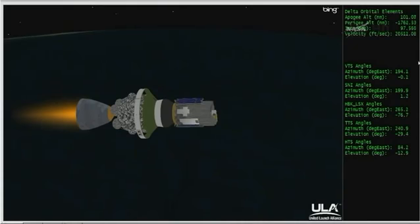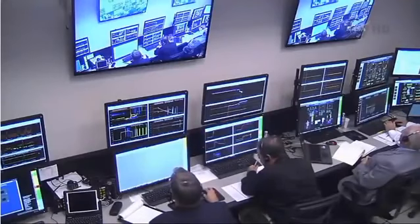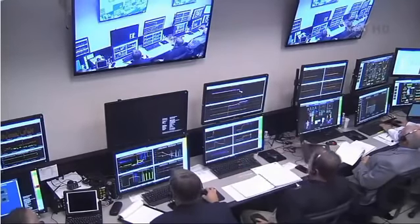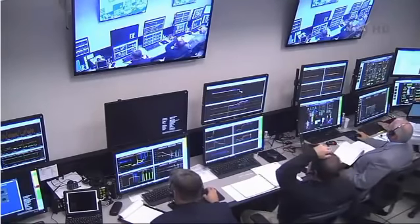Eight minutes into the flight. Altitude now passing 101 nautical miles. Downrange distance 745 nautical miles. Velocity 13,408 miles per hour. Passing 8 minutes, 21 seconds. About 2 minutes remain on this first burn.